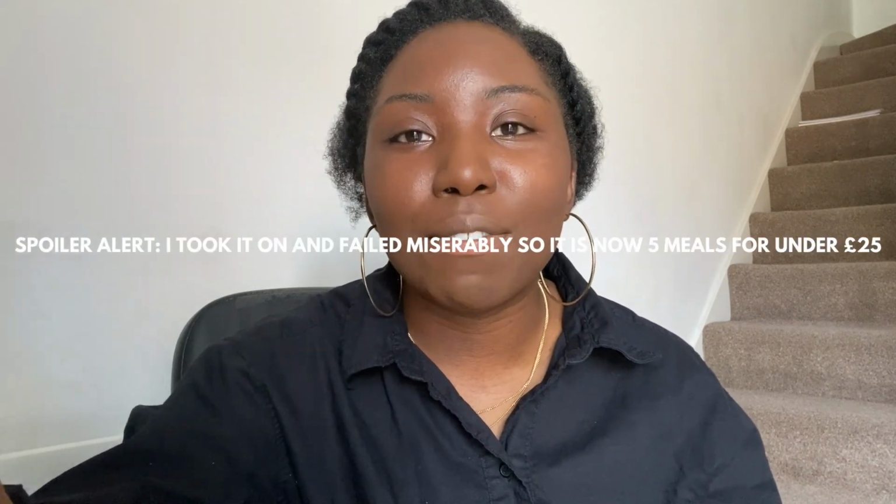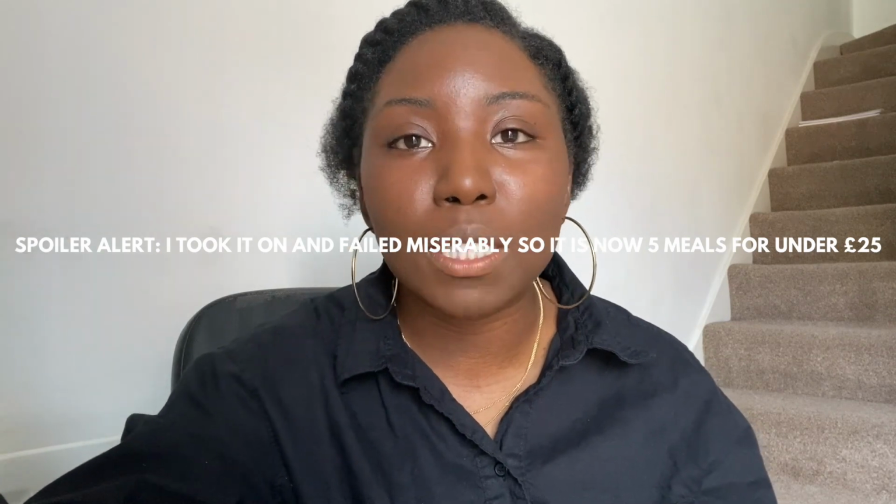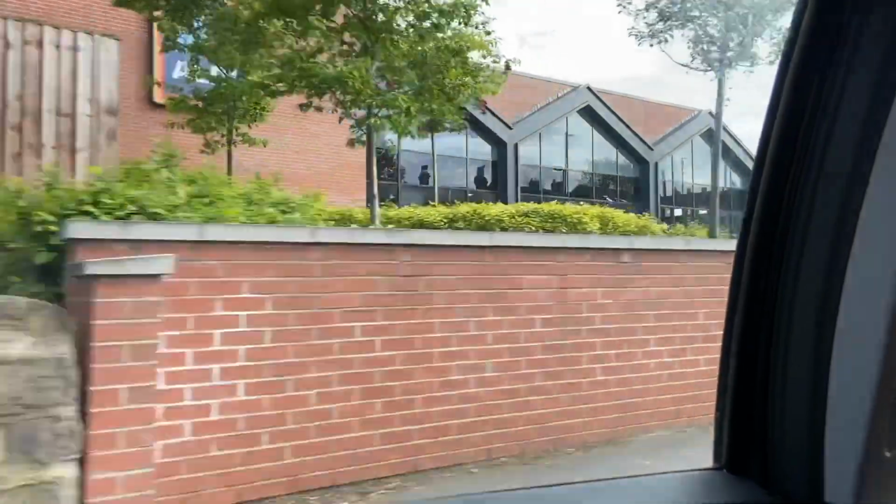Last night I spent the evening researching, looking at different recipes and creating a shopping list of 5 different meals. So I have got the list together and I've just quickly wrote it down. It's a little bit scruffy, but I have this down to be £14.37.